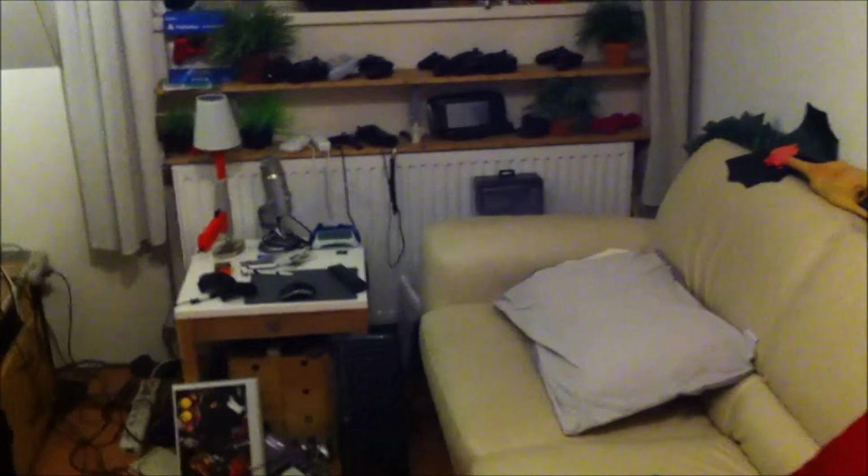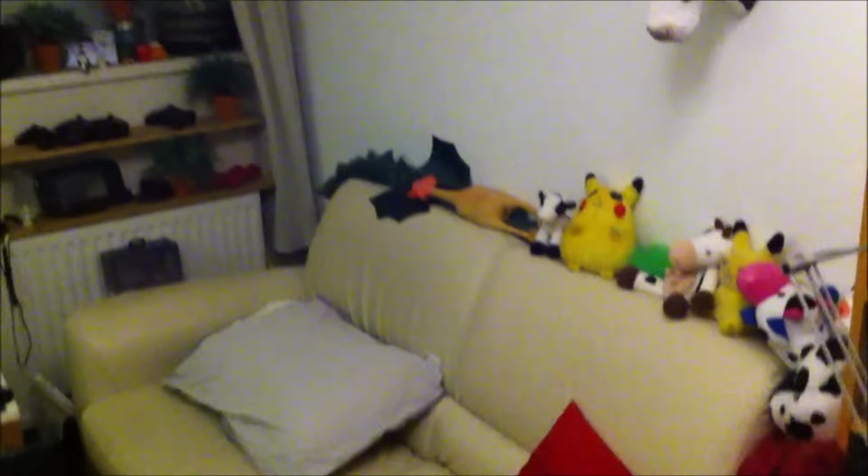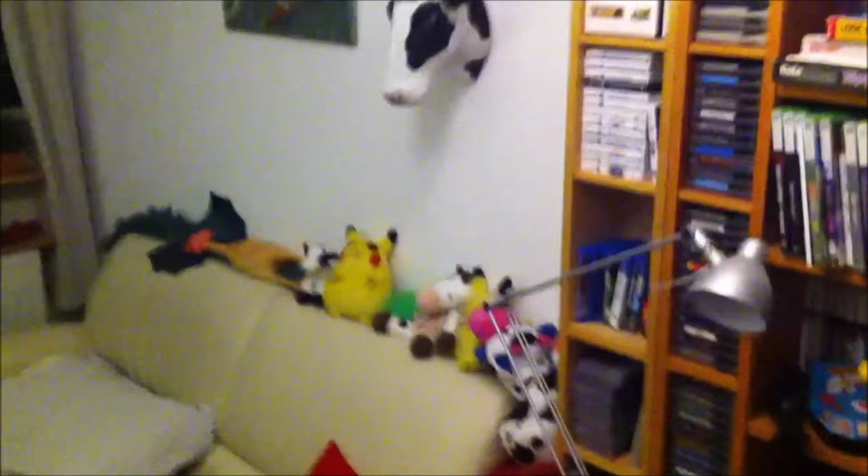So we step into the room, which is about 3 meters wide, 2.5 meters wide, I guess. No, 3 meters wide, and about 6 meters long. Yeah, this is the door where we entered. I'll close it.